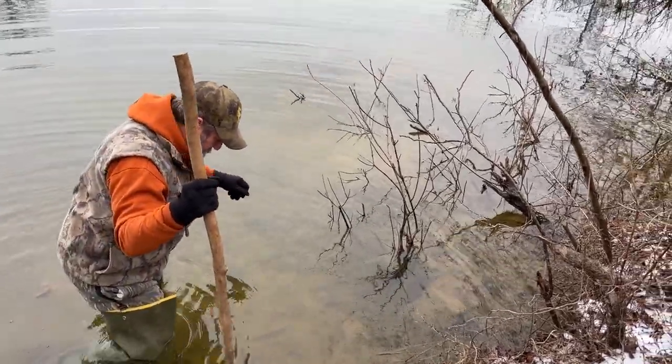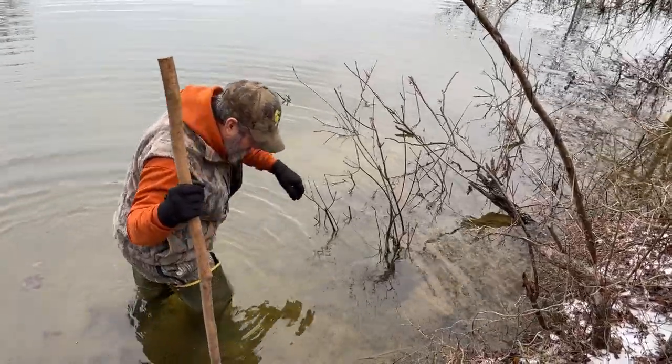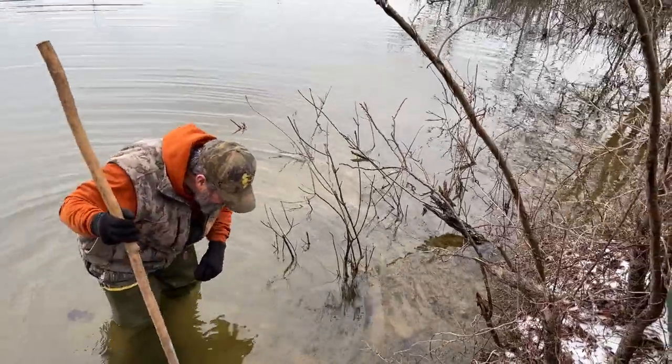Daddy looks a little concerned, like that water might get up in his boots. I had some earlier and it was cold. Can I creep back in the woods?